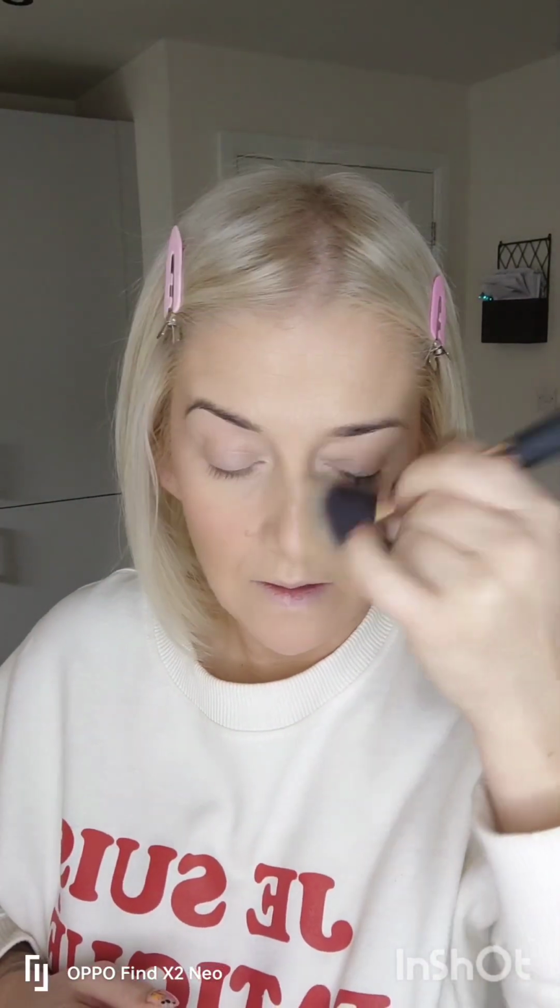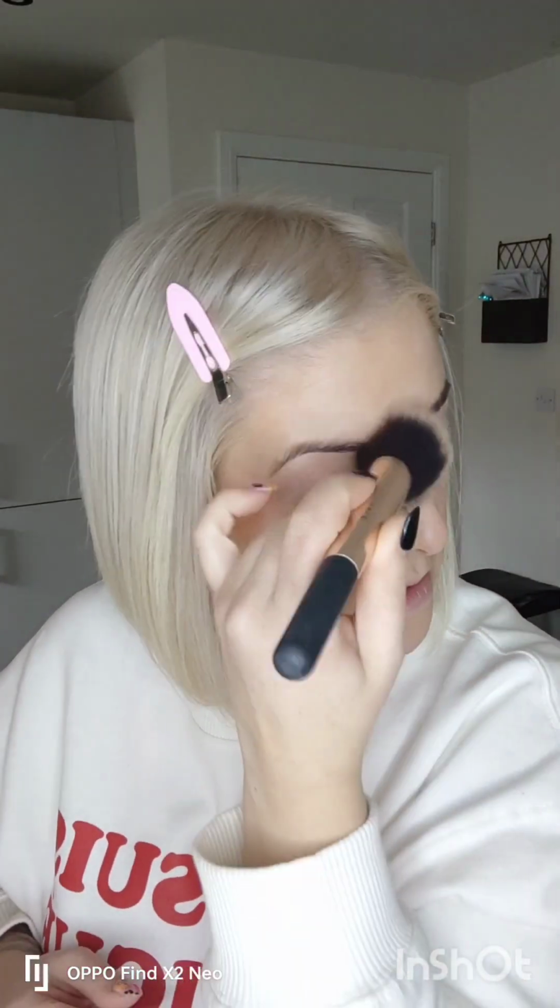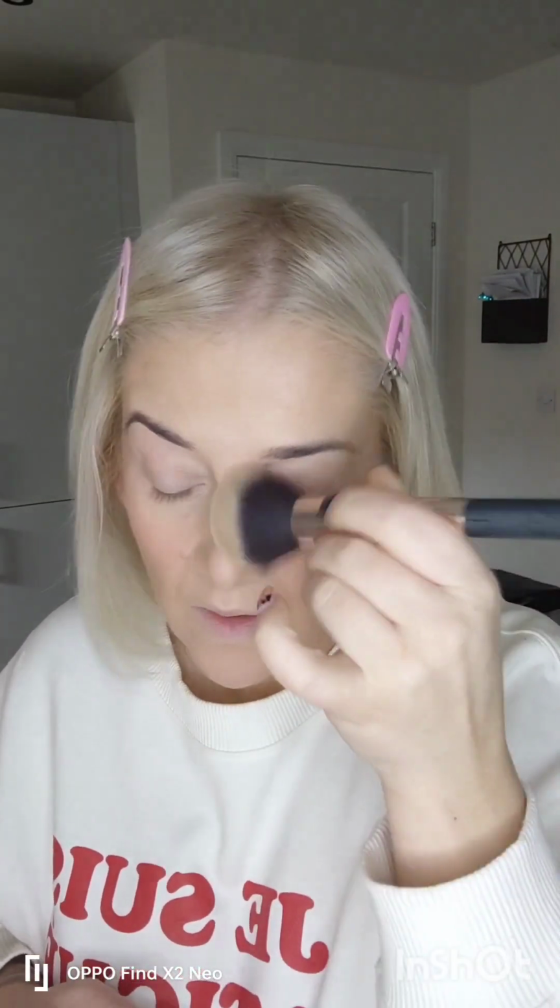And then just down my nose. If you are going for more of a bronzed look, you can just pop this all over your face. But obviously it's only March, so the warmer weather's due to come after this week by the sounds of it. So this would be nice just to sweep all over your face as well in the warmer weather if you just want more of a bronzy look.